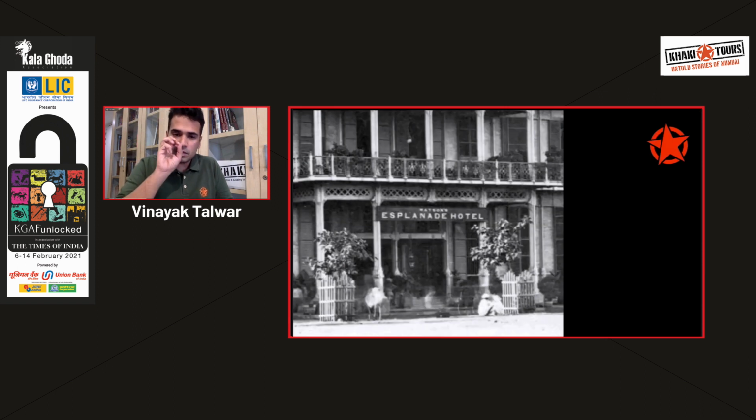Now, this is me just zooming in and showing you the sign as well. Now, Watson's Esplanade Hotel was quite famous, not just because of the way it had been built, but that is quite a story because it was a prefabricated structure that had been made in England and shipped over here and was put up together like a Lego set, which is way ahead of its time compared to the kind of buildings that you were seeing before.